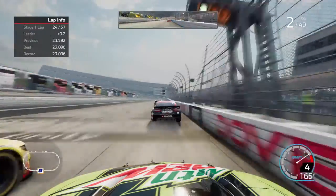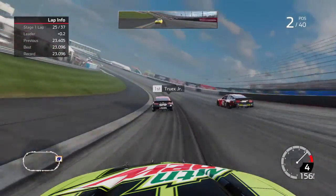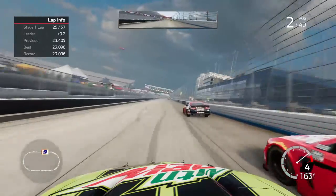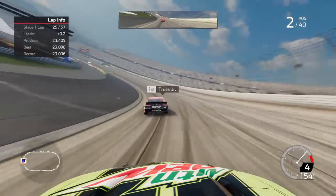Clear up top. I had a huge run coming up to McDowell there. I had to back out of the throttle. Whoa, sorry. I really want to get past Truex, though. I feel like I'm quicker.